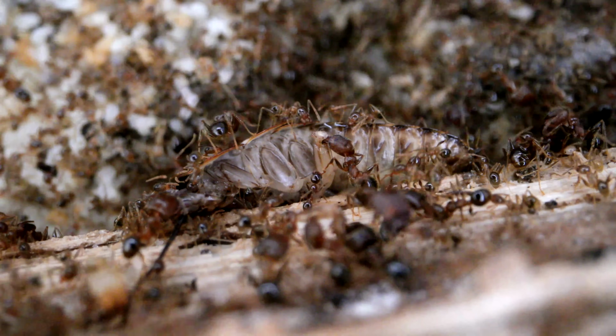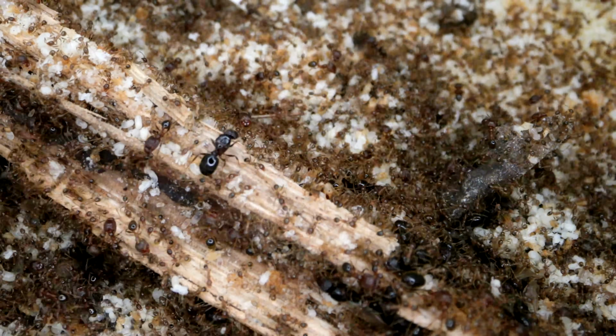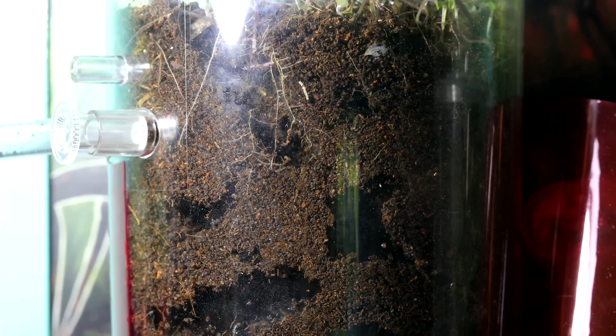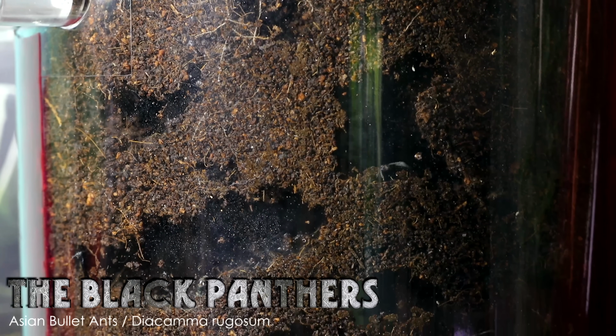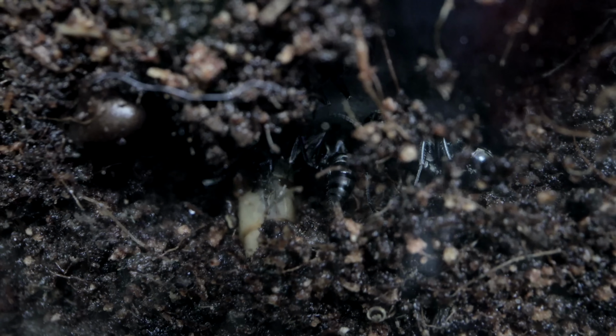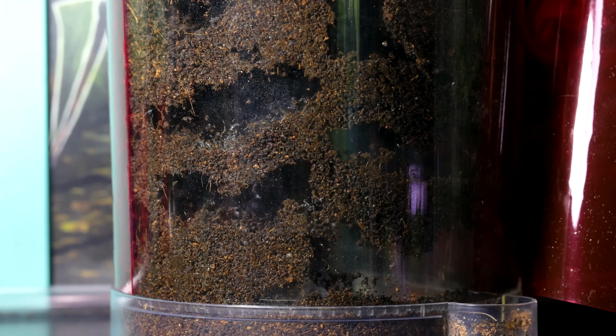But for now, they'll be coming with me to the new ant house, which is why I still haven't made them a terrarium yet. And now on to the Black Panthers, my duo colony of Asian bullet ants. I've successfully combined my 2 bullet ant colonies into one, and they're still healthy, laying lots of eggs, and they eat a lot. Because they're in AC setups, transporting them to the new ant house is easy as pie.